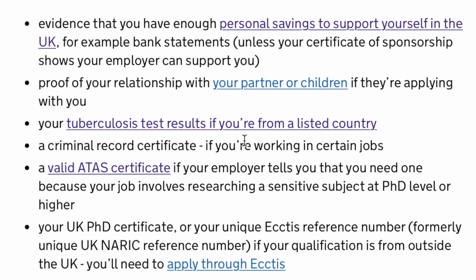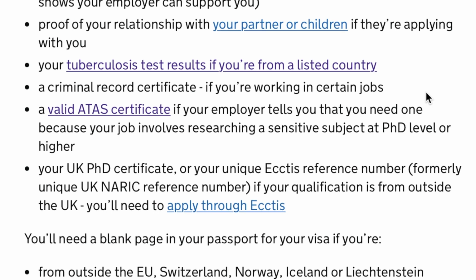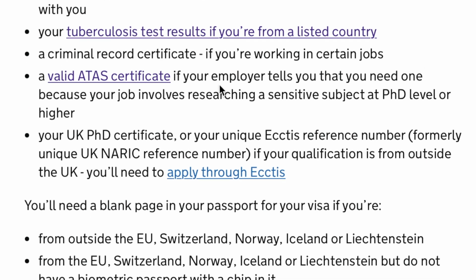You will need a tuberculosis test if you qualify, and there are exemptions as well. If you fall under the exemptions, you will not need to provide a tuberculosis test. A criminal record certificate if you are working in certain jobs. Don't worry, you will know depending on the job you got. A valid ATAS certificate if your employer tells you that you need one. Of course, if your job involves researching in sensitive subjects at PhD level, you will need ATAS.